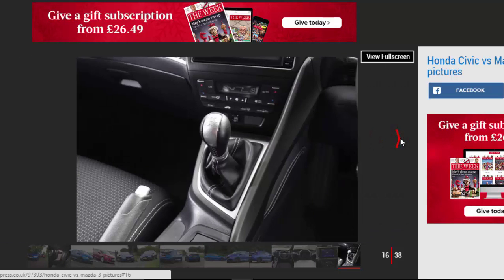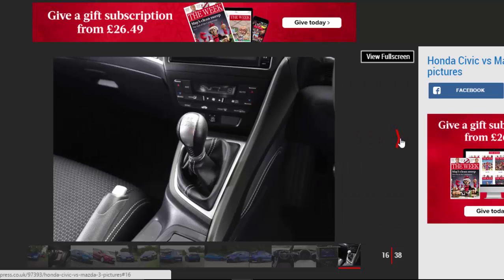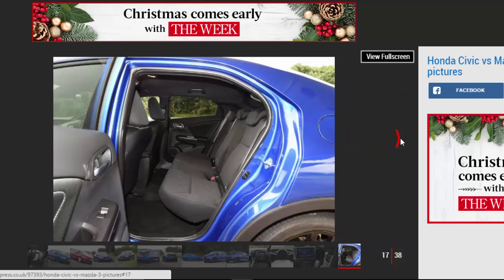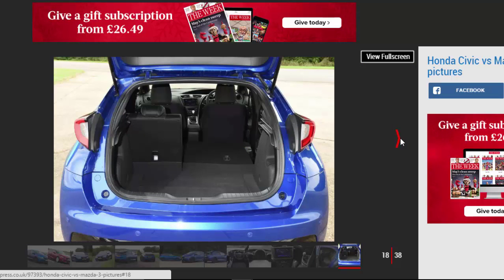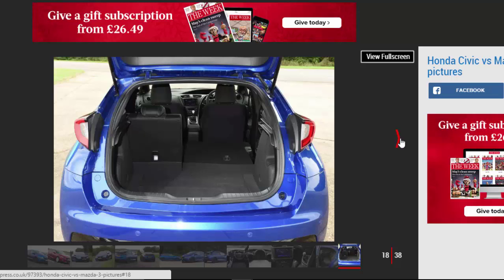Engines. Both our contenders have ignored the current trend for downsized turbocharged units. While the Honda's 1.4-liter engine is new to the Civic, it has been tried and tested in the Jazz Super Mini. The Mazda's 1.5-liter engine is also used elsewhere, even appearing in the MX-5.